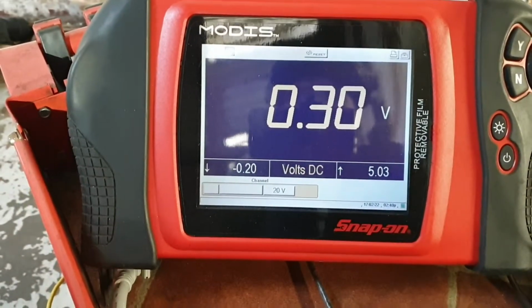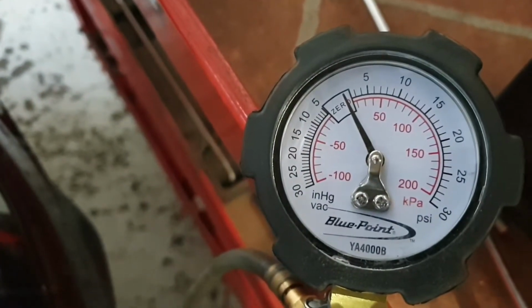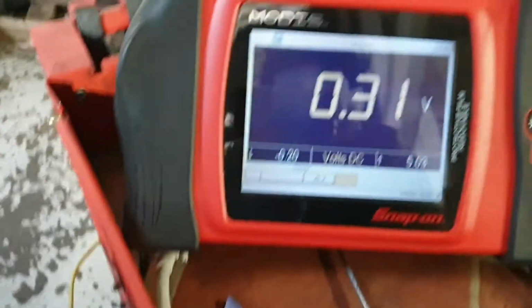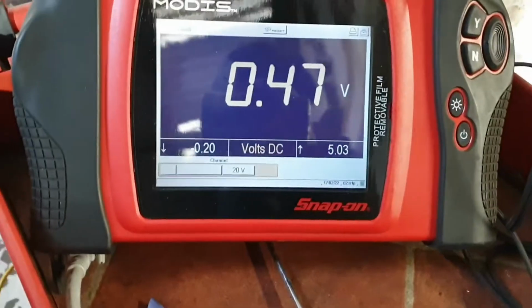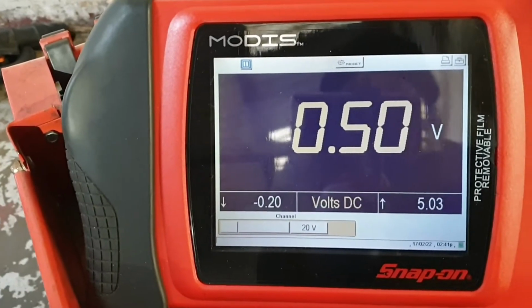So I'm going to, as you can see now, approximately 10 psi pressure is applied. No, 5. So pressure is 0 and the voltage is reading. Let me check that's pressure or vacuum. Yeah, this is pressure. So now the pressure is 0 and the sensor output signal to the ECU is 0.50.